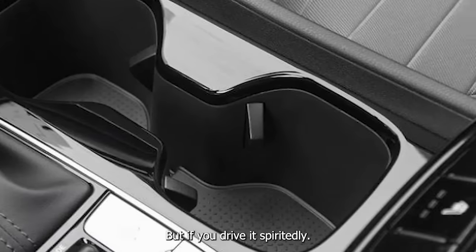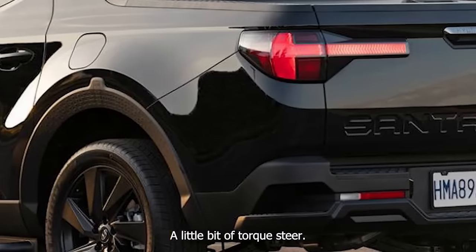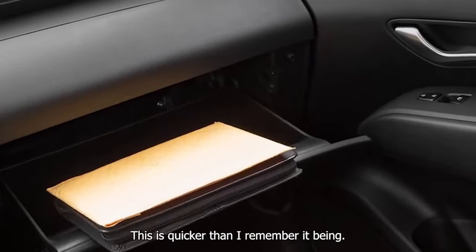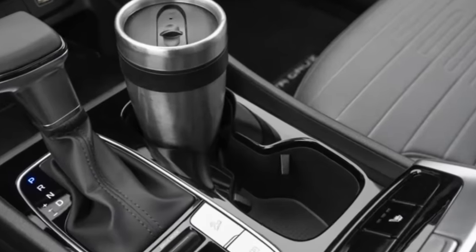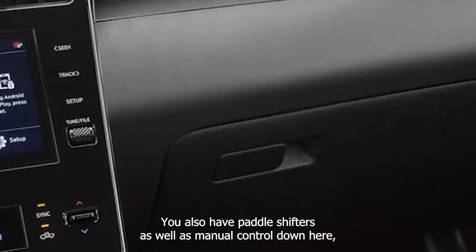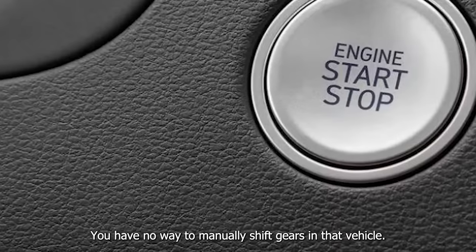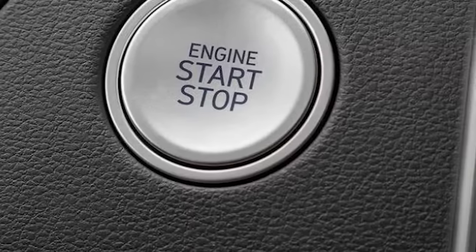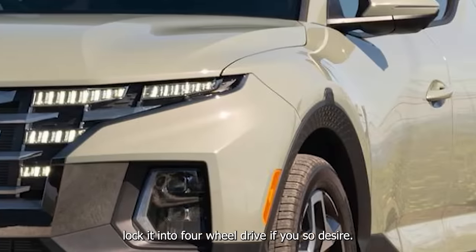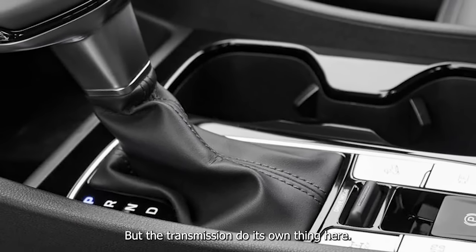But if you drive it spiritedly, oh my goodness. A little bit of torque steer. Yeah. Quite good. This is quicker than I remember it being. Let's try a sport mode. You also have paddle shifters as well as manual control down here, something you don't get on the Ford Maverick. You'd have no way to manually shift gears in that vehicle. It feels very front-wheel drive biased, but you can, of course, lock it into 4-wheel drive if you so desire. But the transmission does its own thing here.